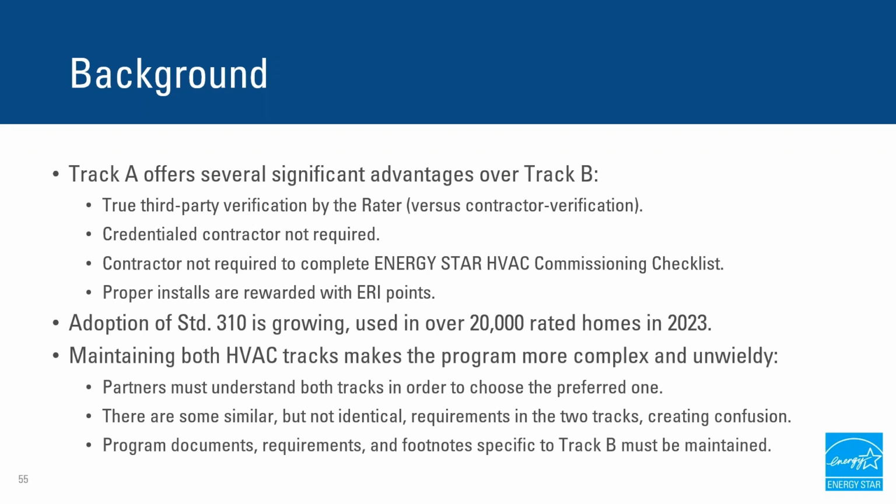but there's a cost to maintaining both of those tracks. It makes the program more complex and unwieldy because partners have to understand both of those tracks in order to choose their preferred one. And there are some similar but not identical requirements in the 2 tracks, which creates some confusion over these minor differences.